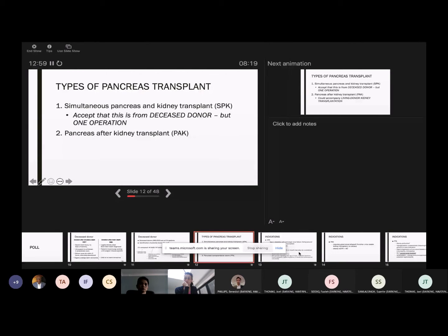In contrast, you can have a pancreas after having already had a kidney transplant. This is kind of good because your first kidney transplant may have been from a living donor, which is a very high quality donor. So you have a very high quality kidney followed by a pancreas.